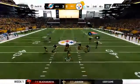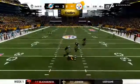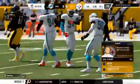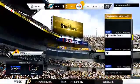For this next play. Back to throw now on 2nd and 10. And a big loss here as he's taken down. Charles Harris. What a play by him. That's going to go as a loss of 13.